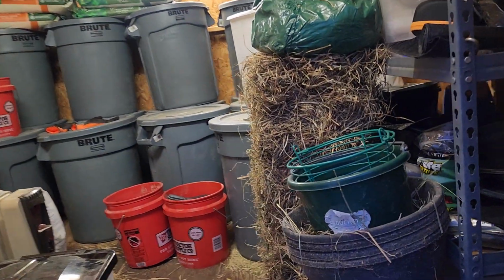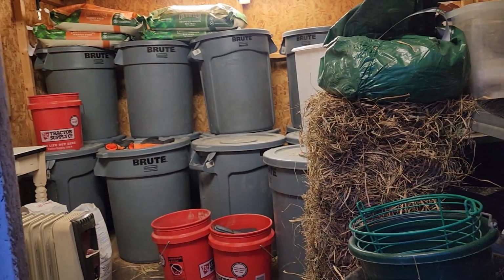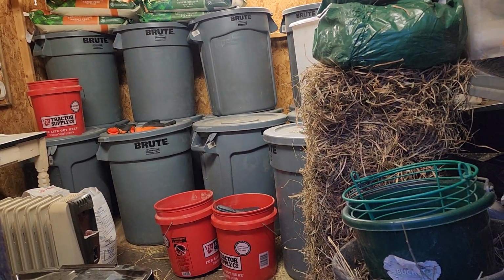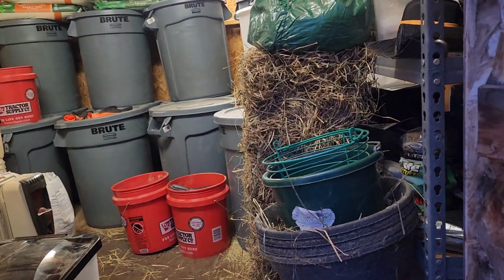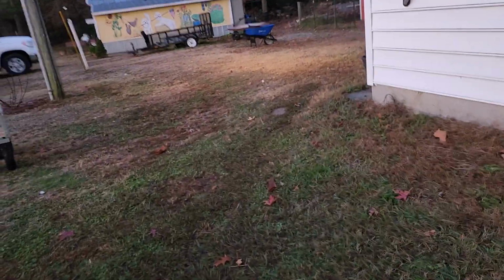Our feed shed has all the feed for all the animals here. We have about 120 chickens, over 100 rabbits, 5 guinea pigs, about 20 ducks, and 3 big dogs. So always lots to do.